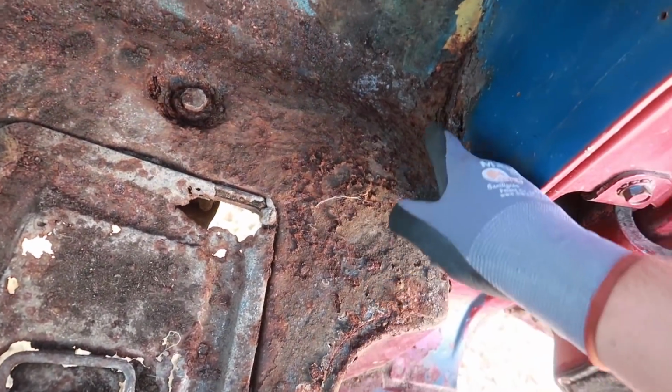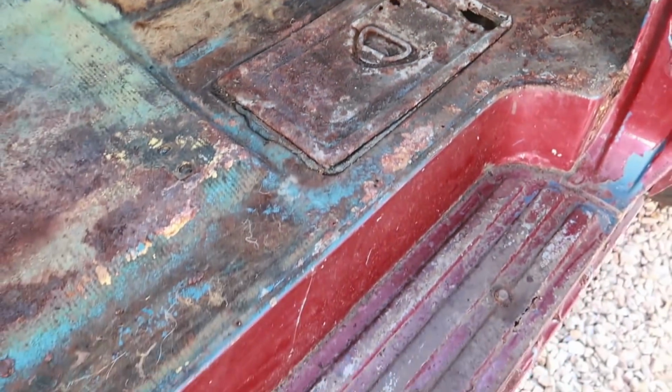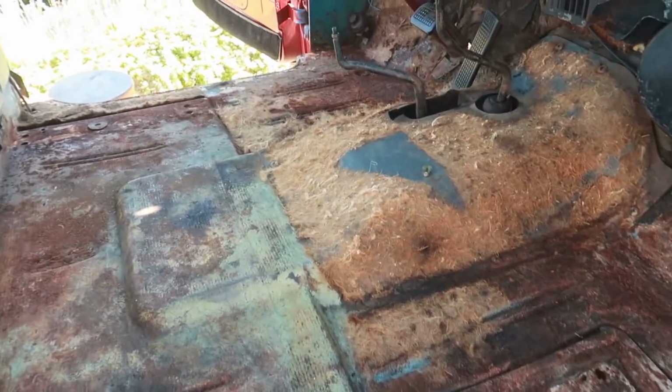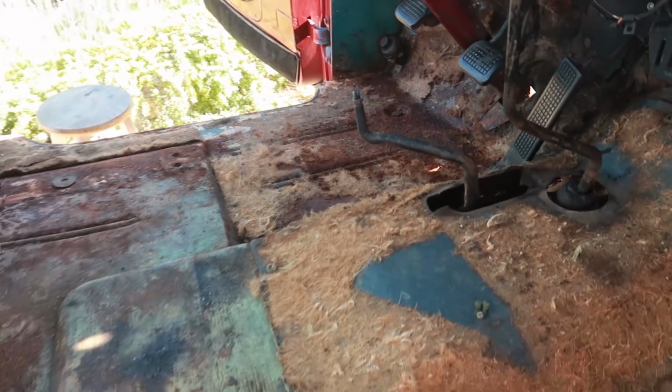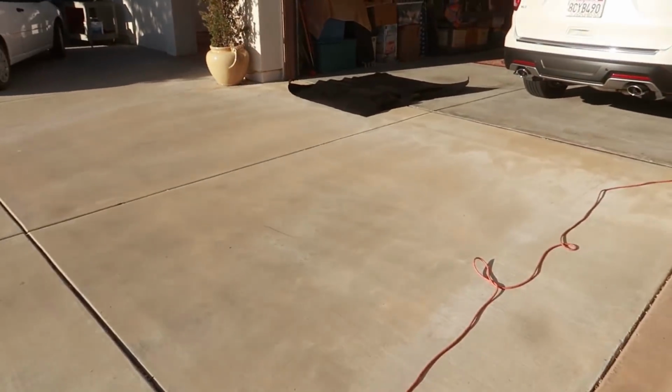But over here, no holes. A little bit of a hole right here, but there's a little bit of pitting, but there's no rot that I see yet. I think it's all fixable. Better than I thought. I thought there was going to be a complete put-your-foot-through-it hole, so happy with that. So I'm going to go ahead and test fit this carpet, see how it fits.